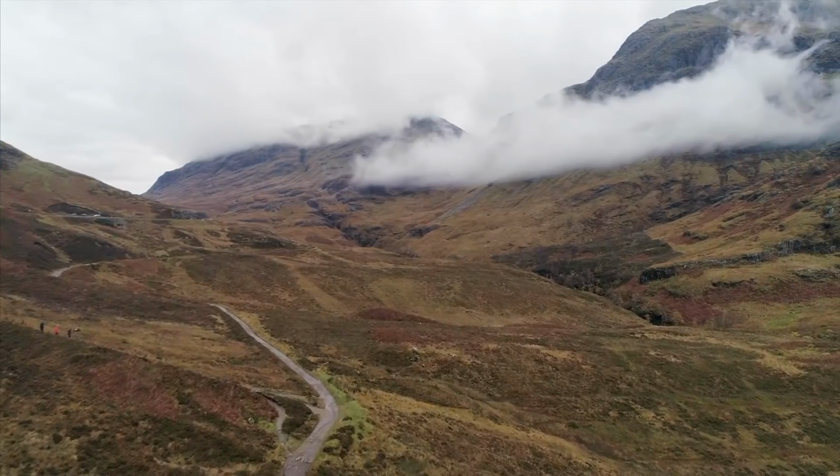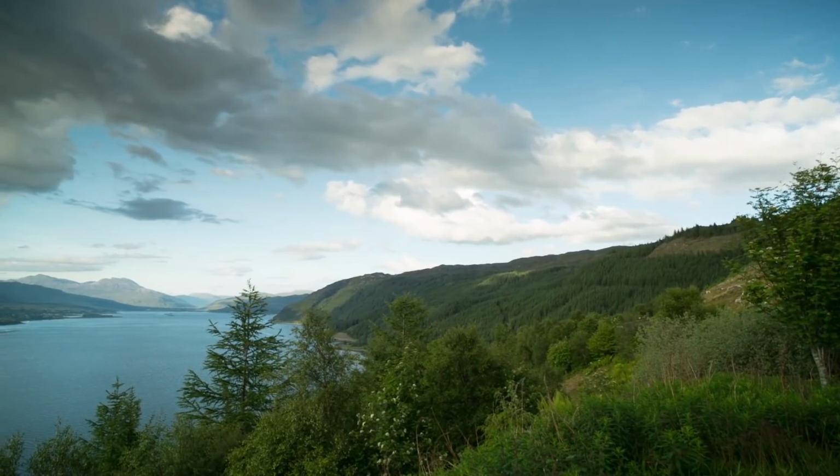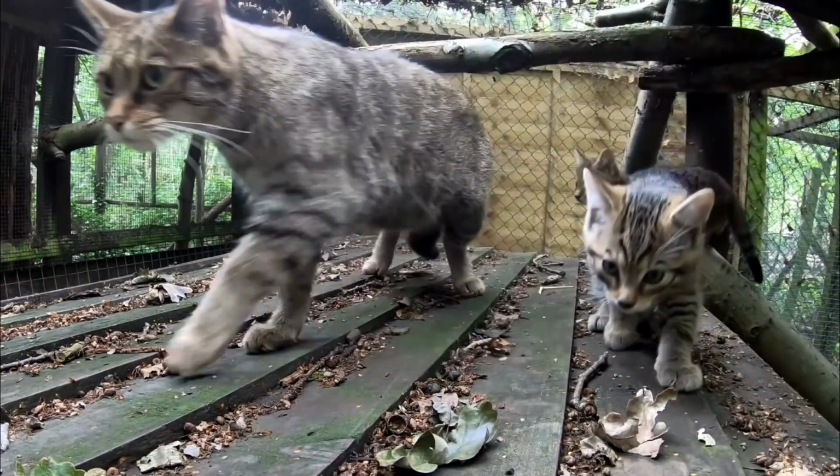Scottish wildcats don't like spending time in the open, and heavily rely on their highland forests for both food and shelter. Today the Scottish wildcat is listed as critically endangered in the UK, with there thought to be around 30 to 430 individuals left in the wild.